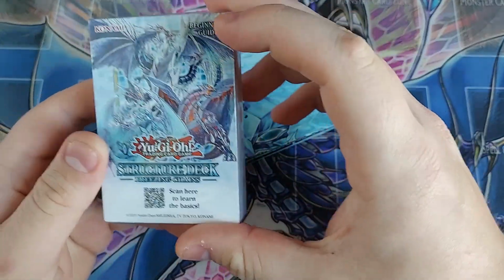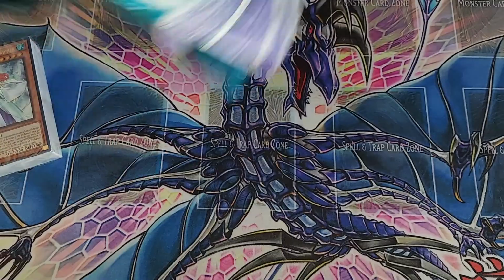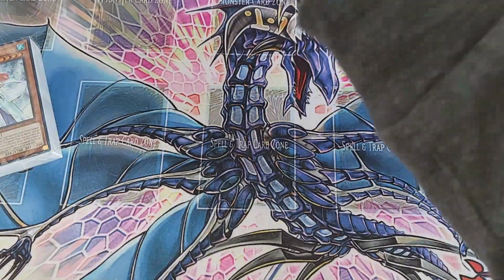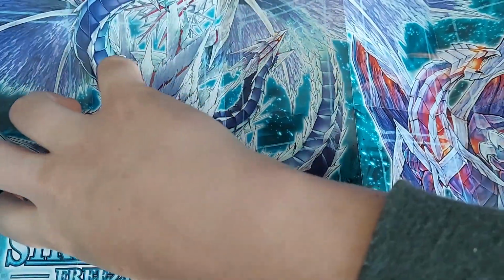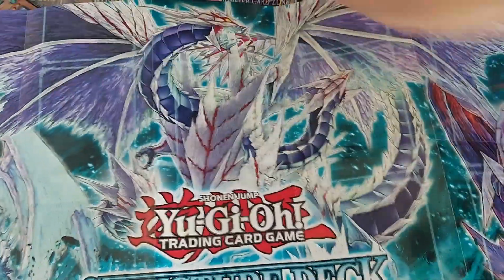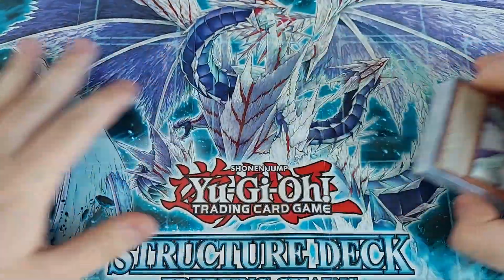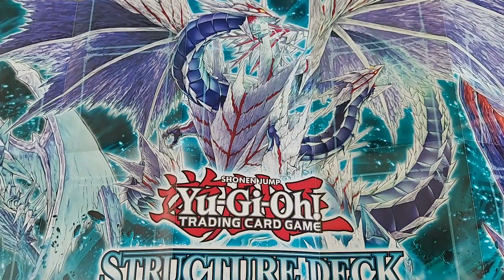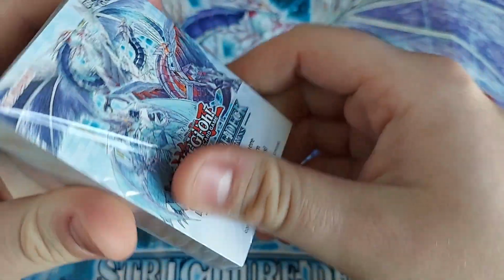One of each card here, and this is the whole structure deck. Yeah, right here. This is it. $10. And it comes with the mat, too. Let's see what this looks like. Ooh, alright. I'm assuming that this comes in every structure deck? Like the little mat with the art? Be cool to have a kind of promo rubber mat of this. It's pretty cool, though. Freezing Chain structure deck. Alright, let's get started.